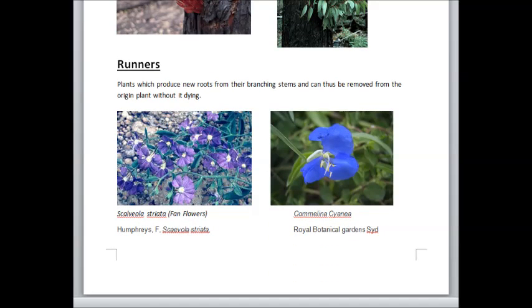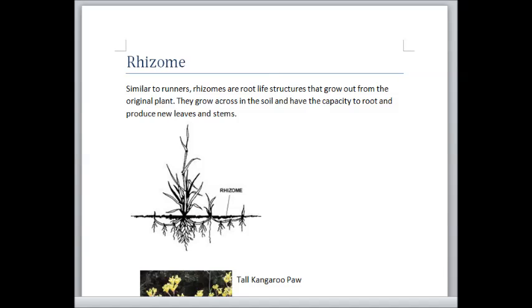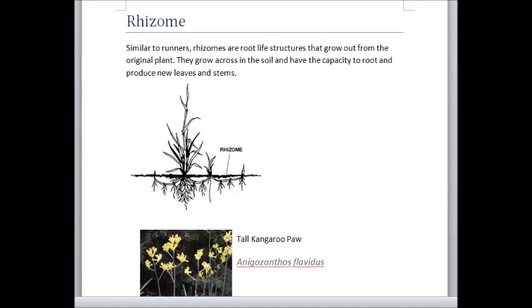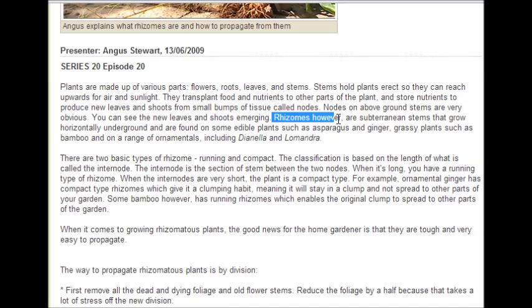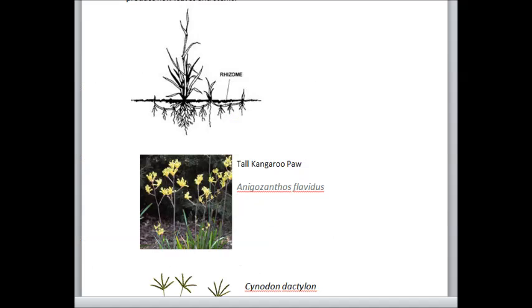Runners are stems of plants which will spread from the main plant above ground and develop a new root system from that stem, for example, fan flowers. Rhizomes are similar to runners, only it occurs underground. Rhizomes are root-like structures which grow out perpendicular from the main roots and can then produce their own stems, leaves, and roots. A good example is the tall kangaroo paws.